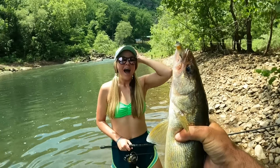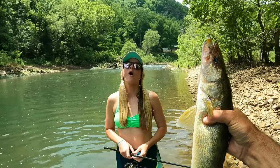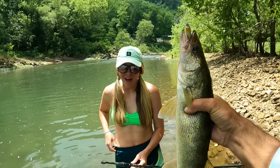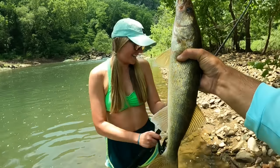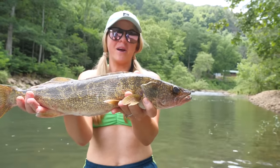Are you serious? I was not expecting to catch that. I thought that fish looked so big. I was like, that's the biggest smallie I've ever seen come out of this creek. Whoa! You've got to be kidding me. I am so pumped right now. Wow, how awesome is that, JJ? I know, I am just so excited right now.